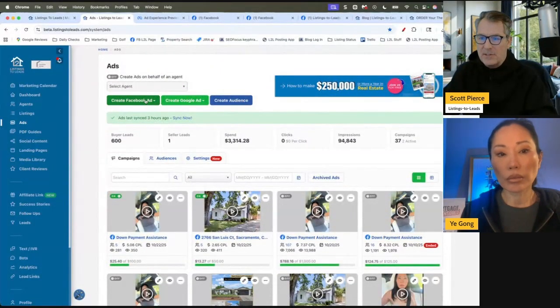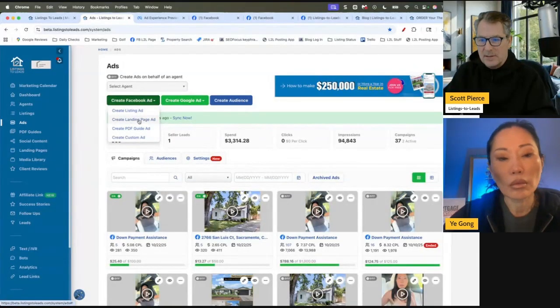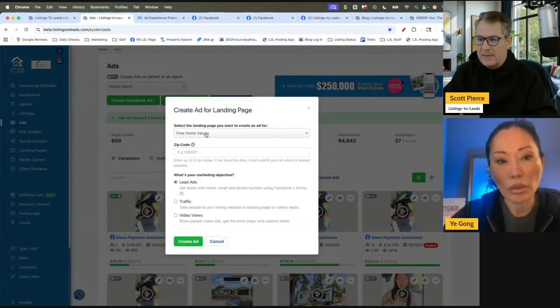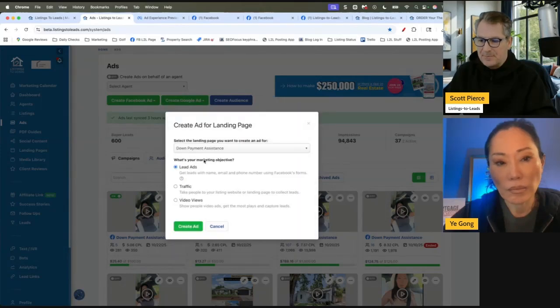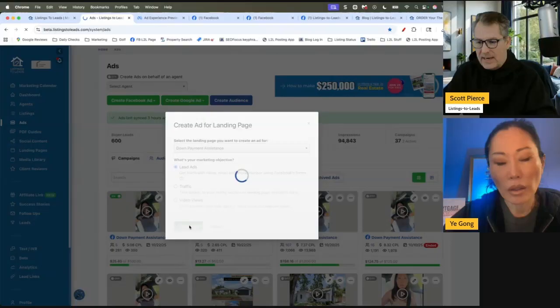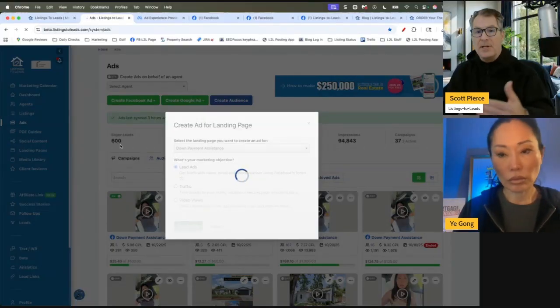If you go to create Facebook ad and landing page, and from here select the second one, down payment assistance, and do lead ad. Okay, let's do a lead ad. Create ad. Super easy to do. Now you can use an image.